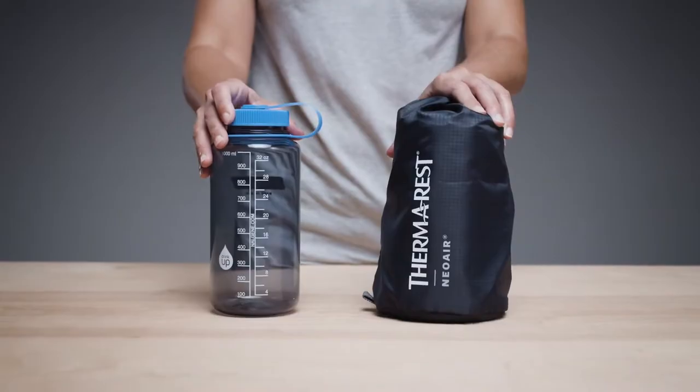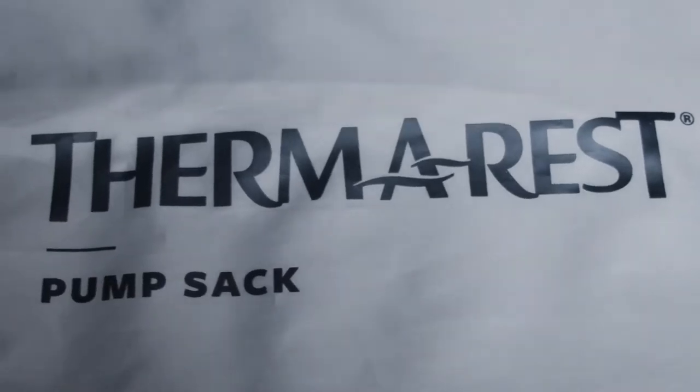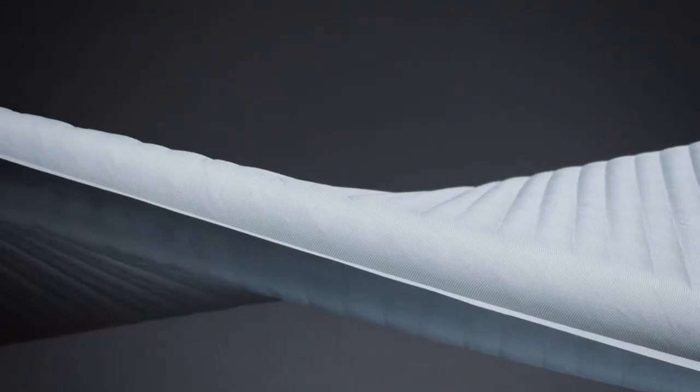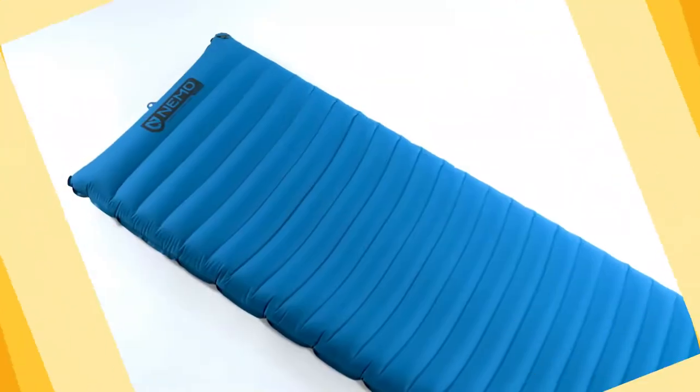All NeoAir pads also include a repair kit and a breath-saving pump sack, which can double as a stuff sack while you're on the trail. Like all Therm-a-Rest pads, it's made in market, ensuring quality while reducing the environmental toll of global manufacturing. When you need elevated comfort for the backcountry, make sure you have the NeoAir Topo in your pack.